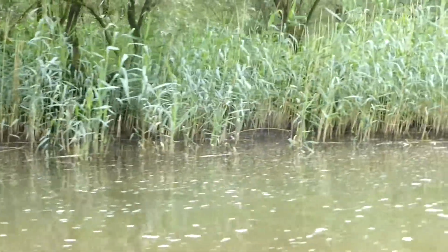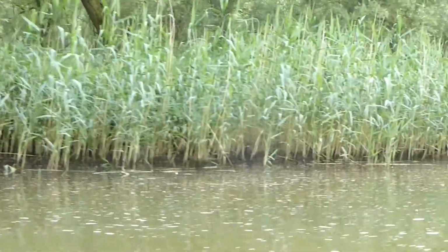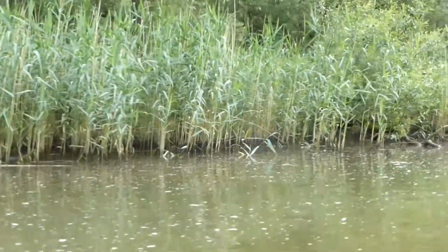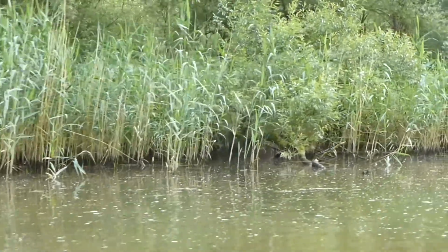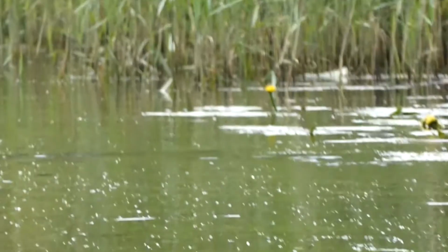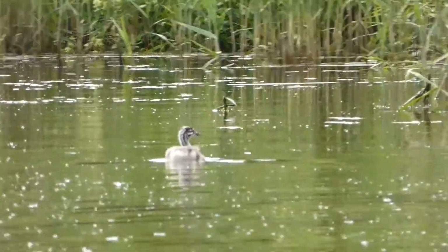In the winter it's a major destination for things like swans, geese, ducks, waders coming down from the Arctic. Ideal habitat for them, so you get a massive concentration of birds in the winter. And in the summer, which is when this video was made, you've got the standard European wetland animals.